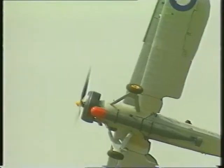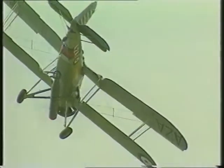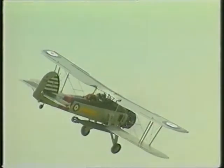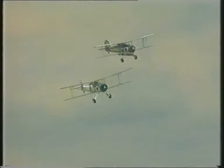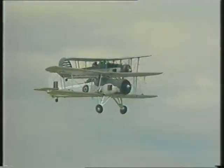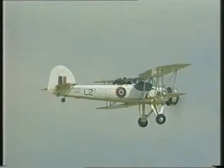Now, the Swordfish torpedo bomber was in fact responsible for sinking a greater tonnage of enemy shipping than any other Allied aircraft, and with a top speed of a staggering 139 miles an hour, the String Bag must be one of the most successful military aircraft of all time. In the early 90s, the Royal Navy managed to acquire its second Swordfish, which should thrill the crowds for many years to come.